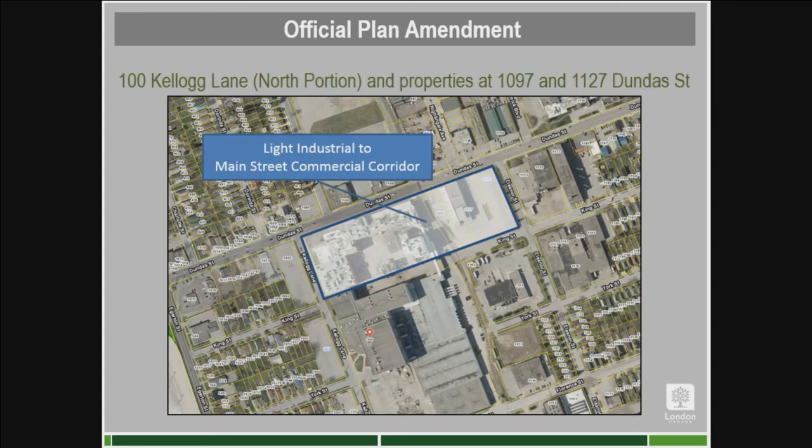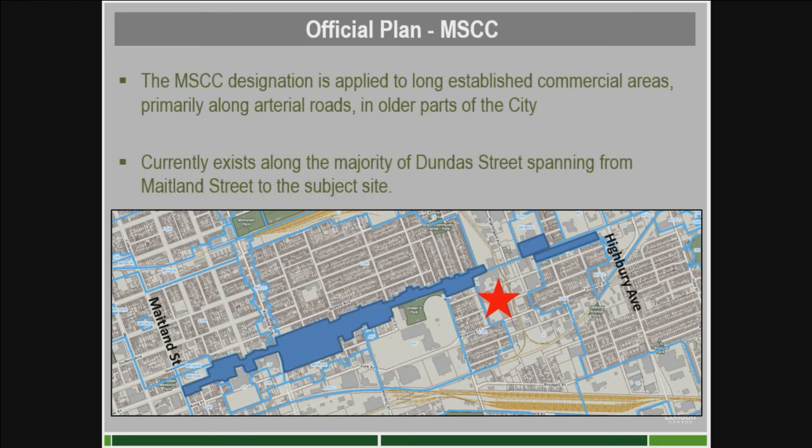So the first of the official plan amendments is on the north portion of 100 Kellogg's Lane and 1097 and 1127 Dundas Street. Currently, the site's designated light industrial, and they're seeking to amend it to a Main Street commercial corridor. The Main Street commercial corridor designation is applied to long-established commercial areas, primarily along arterial roads and older parts of the city. This designation currently exists along the majority of Dundas Street, spanning from Maitland Street to the subject site. I've identified that in blue in the map below, and you can actually see it extends past the subject site almost to Highbury Road.